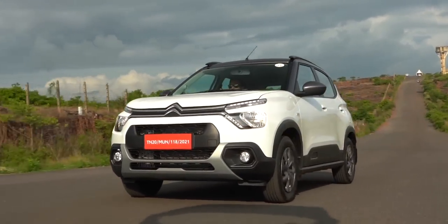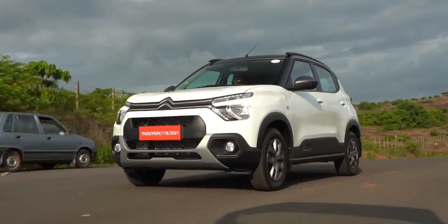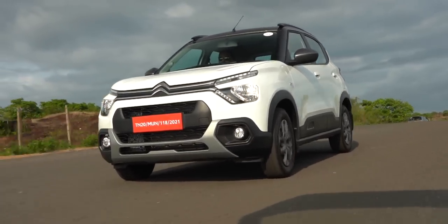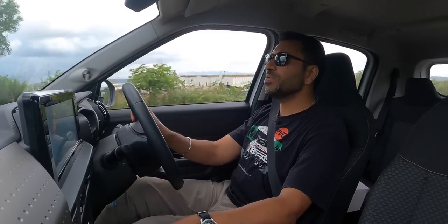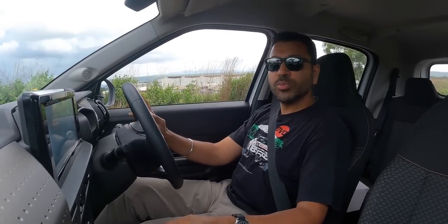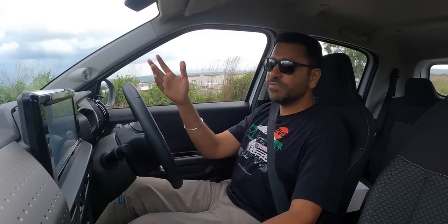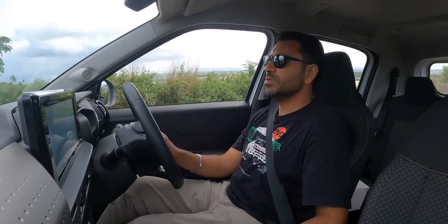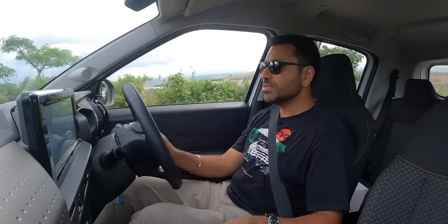The C3 gets only drum brakes on the rear, discs obviously at the front, and it does not have ESP, only ABS. Step on the brakes. Does stop well. There's not too much fade when you drive it on the road. So the brakes overall work well, but no ESP. And two airbags. You don't have side airbags, at least not as of now.